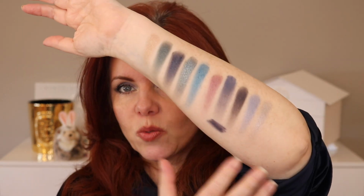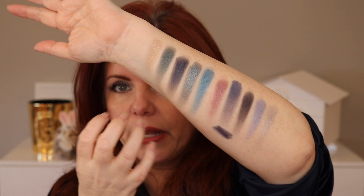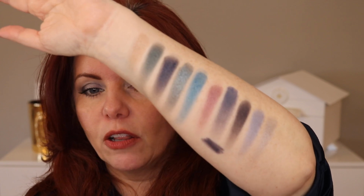We'll get into it when we swatch all of the velvets and see if maybe some are, well, we'll just have to see. But I think just doing this one, compared to denim, I feel like the denim is more pigmented and richer in feel. Again though, this definitely has a velvet look, a velveteen kind of look to it.